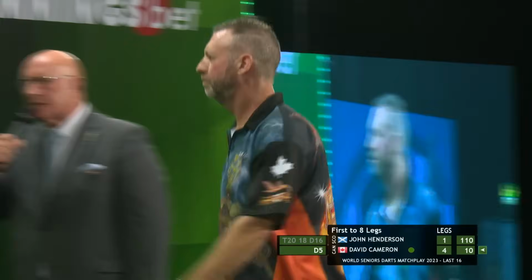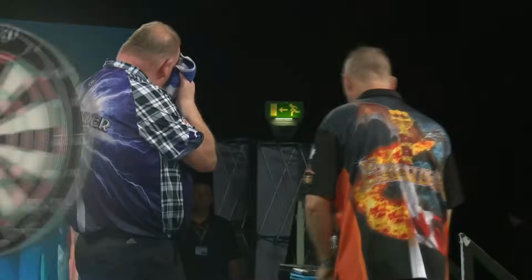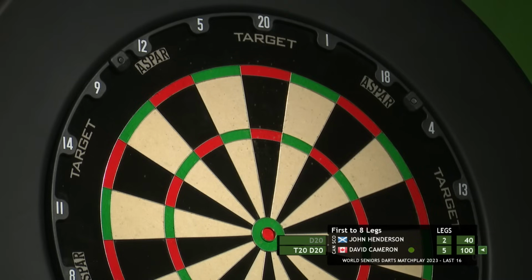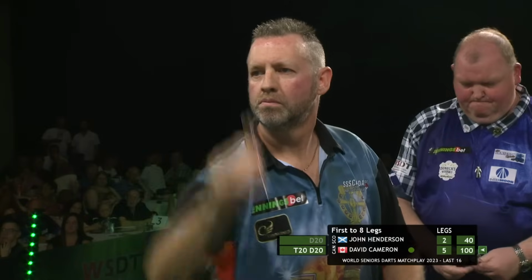Game shot on the sixth leg. He doesn't need another invitation, and this is something of a shock here. David Cameron for a dot if Cameron can check this out. Oh, this will hurt. Henderson's waiting on tops. He can't look. One missed.